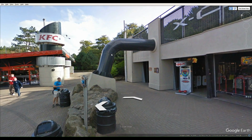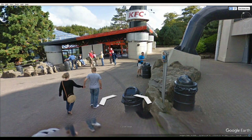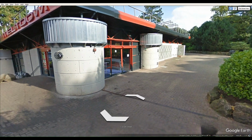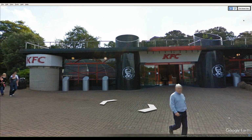And there you go. There's a little bit of a better view of KFC over here. Do you see how the red kind of covers the sign Meltdown, but it's not ombre. They've just got random like burnished bits of red. It just looks a bit odd. And again, you can see it more from the front here.